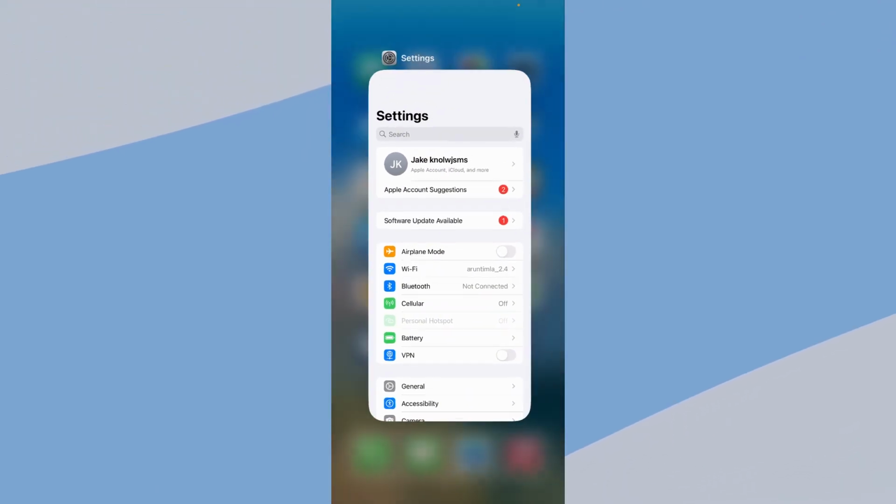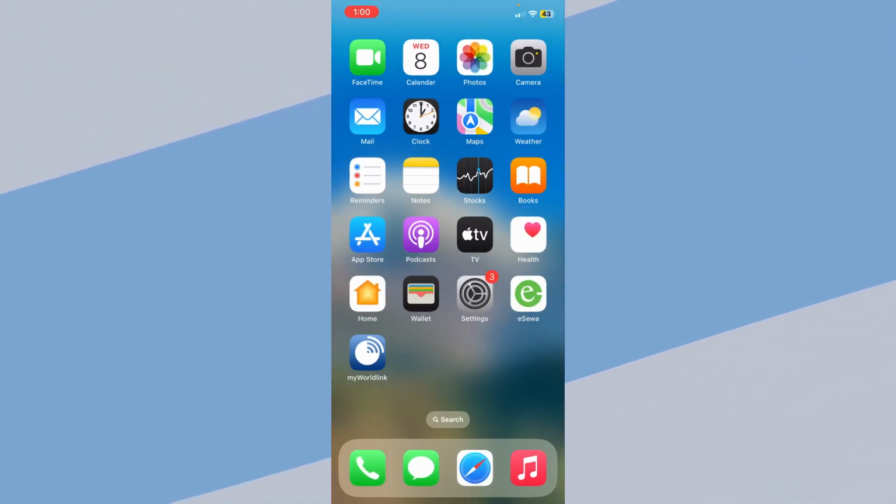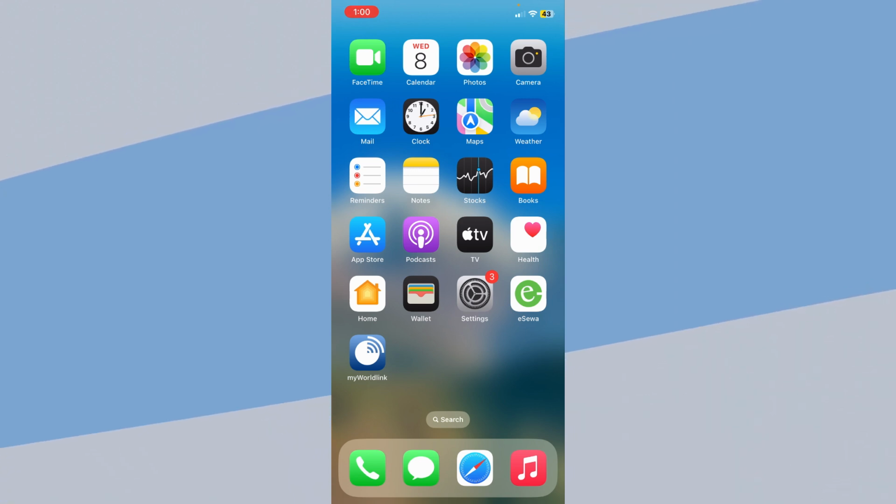Even after updating your iPhone, if your problem is still not fixed, switch off your iPhone, turn it on again. Sometimes just doing that fixes your issue.